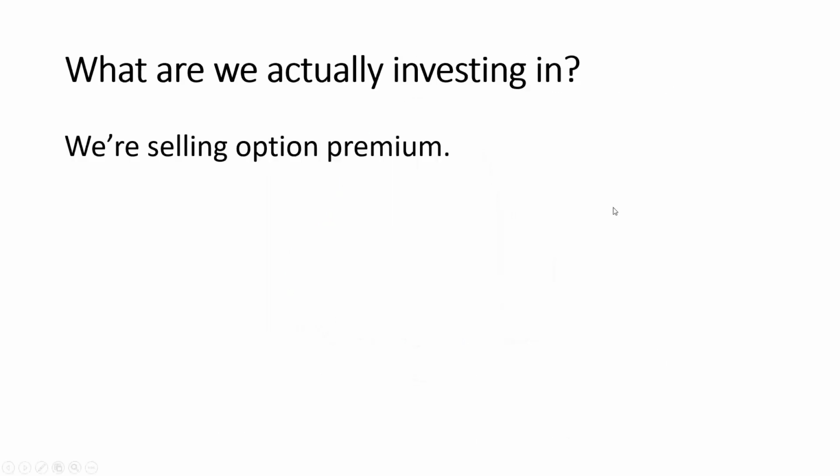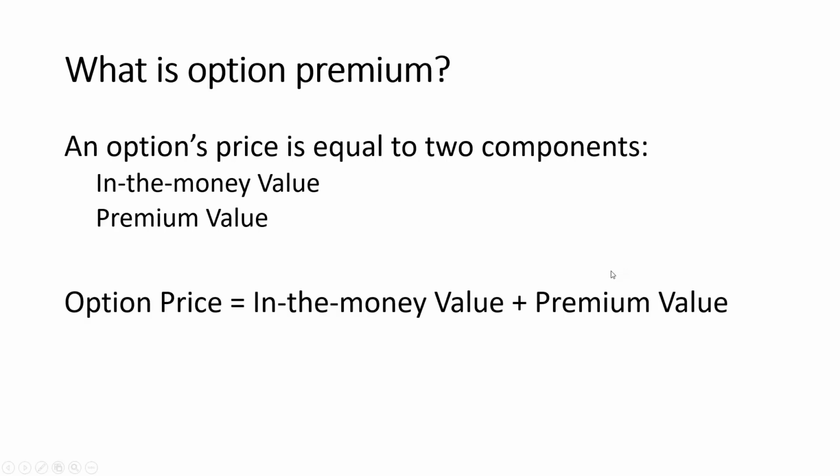So what are we actually investing in? Again, get your pencil ready. We're doing something called selling option premium. So what the heck is this option premium? Well, if you look up the option price on the CBOE on any of those big boards, you should know that the option price is a combination of two pieces. Again, please take some notes here. The in-the-money piece and the premium piece. Any option price you look up, you can calculate what the in-the-money piece is, and whatever's left over is the premium value.